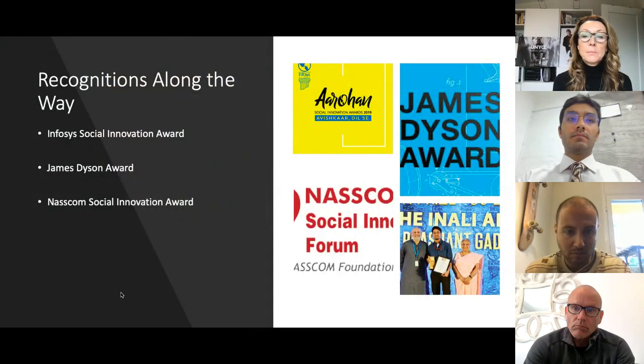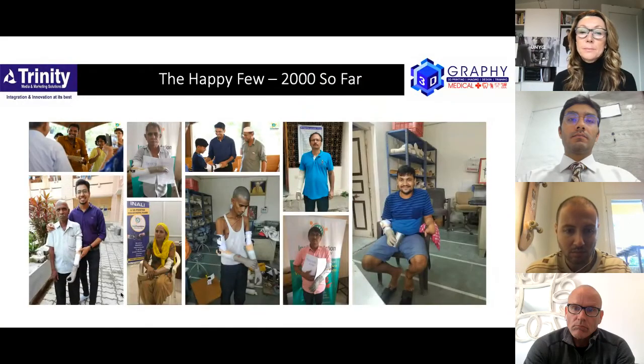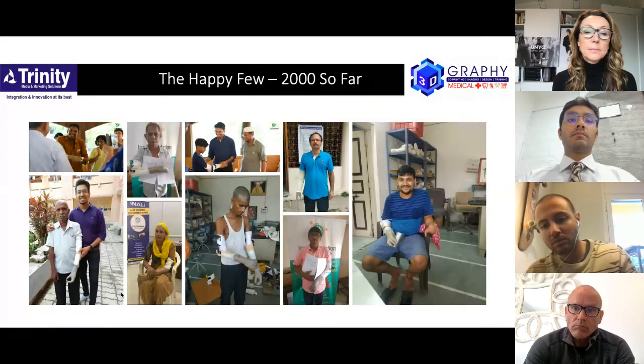What sort of recognition till date have we got? We have got recognition through the Infosys Social Innovation Award, James Dyson Award, and NASSCOM Social Innovation Award. Till date, we have given more than 2,000 limbs, especially for free across India. There are many people from outside India who have come to us to get these limbs.